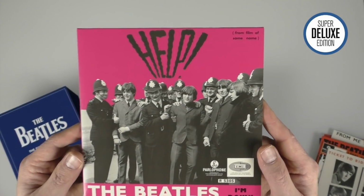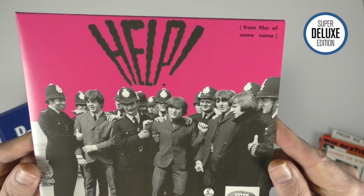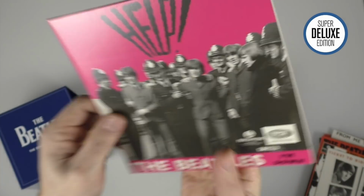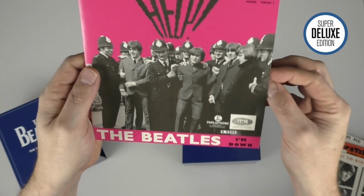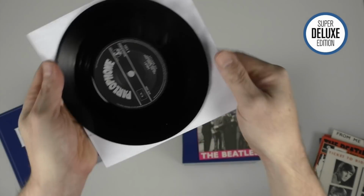Help is up next. Now this is from Belgium, this sleeve. Quite an interesting front cover there. I'm Down is the B-side. See Help from the film of the same name. Same as a lot of these, there's no difference on the front or the back, which is slightly weird I think. This has got a Parlophone black design.